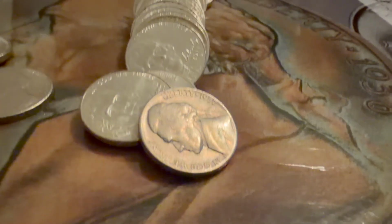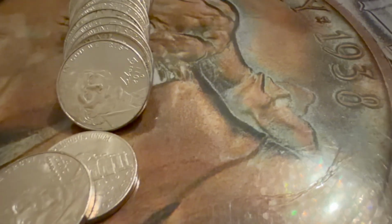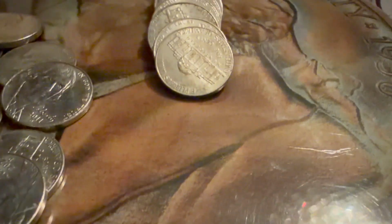Let's continue on. Roll 33 is going to give us a 1957 out of Denver. Nice finding all that. About 17 more rolls left. Hopefully, we get more finds between now and then. Well, what do you know? The coin right behind it had a Denver mint mark, and when I flipped it around, it's also a 1957.